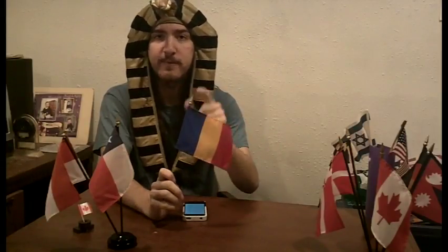For Romania, these colors are part of the Romanian heritage, as culturally similar Moldova certainly agrees. Whereas for Chad, these colors originate from the blue for the French tricolor and the yellow and red from the Pan-African movement colors. In fact, Chad's flag was originally going to be green, yellow, and red. However, they switched it so they wouldn't get confused with Mali.